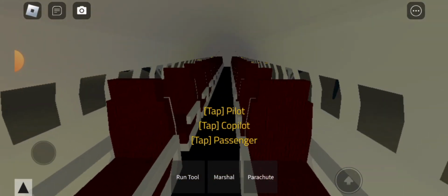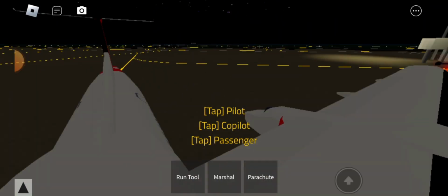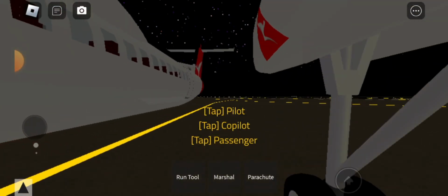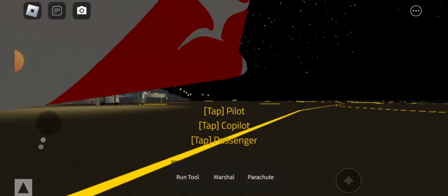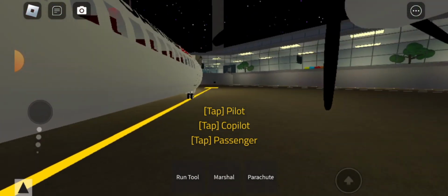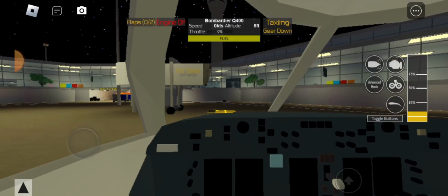Lovely plane. I get to love this one. Let's have a quick walk around. Make sure nothing's dodgy. No, nothing's dodgy, so I'm gonna get into the cockpit and start everything up.